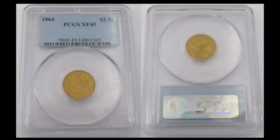All right, 6 down, 4 to go. So we're at the number 4 coin right here, and we have more early gold.